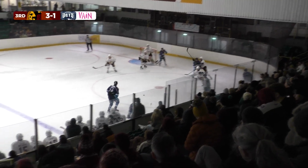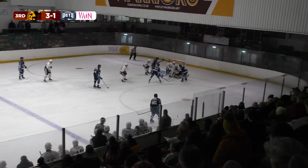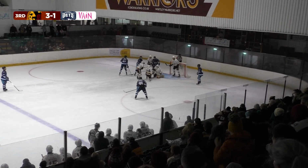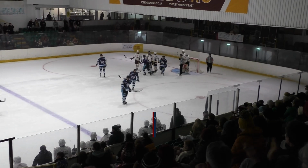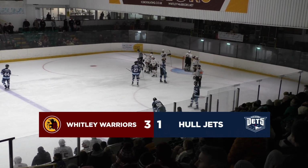And battling for it. Comes out, Morris plays it to Cohen Taylor, who's short. And they're battling around. Comes back out to Morris. And Crane standing on his head, sliding everywhere, stopping all sorts. Crane has been outstanding tonight. He has. He's been so clinical. 42 seconds remaining.